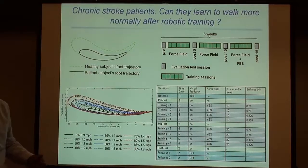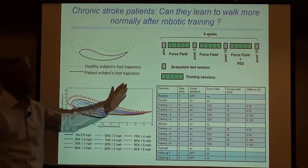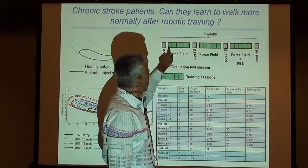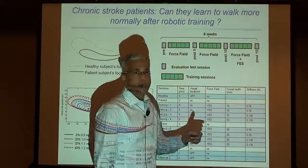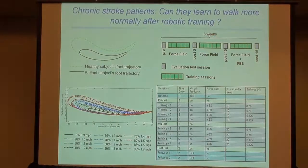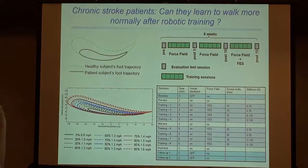And of course, coming back to your point, you don't do it in a single session, you do it across multiple sessions, and these are actually 15 training sessions. Each of these sessions is about 45 minutes or so. We look at a 6-week period, with 1 week of training, 1 week of no training, again training, and no training, and so forth. And then you look at the retention several weeks after everything is done.